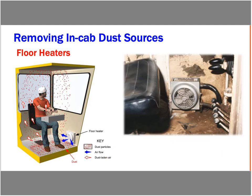The other thing that we've identified is in some units we've seen these floor heaters, and again you can see all the product and material on the floor from the workers' boots. And what this did is it just stirred up all this dust as the worker would move his feet around.